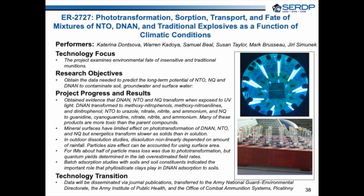In addition, ER 2727 looked at adsorption of released compounds to soil and its reactive components to examine mechanisms and factors influencing adsorption. Transport in soils of energetic mixtures resulting from outdoor dissolution and phototransformation was also studied.